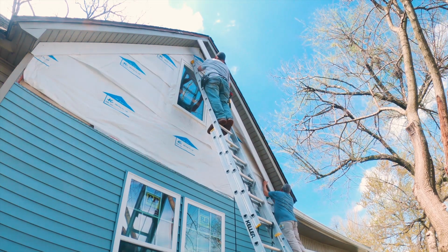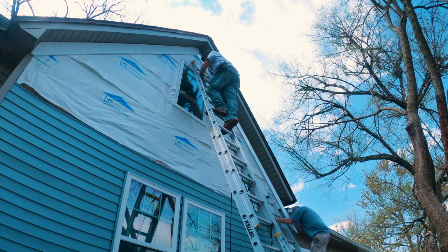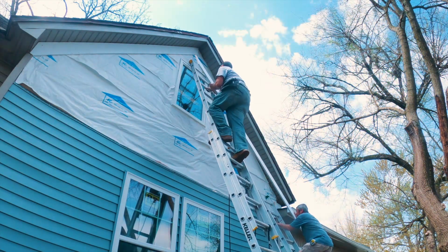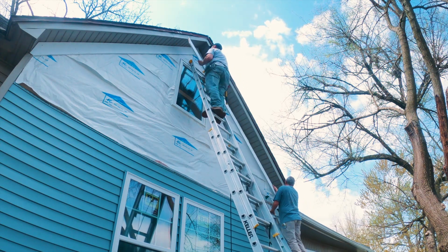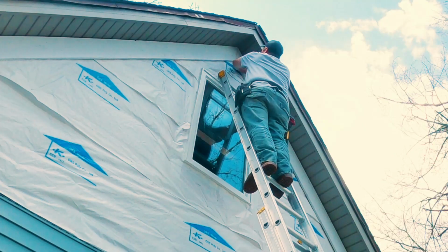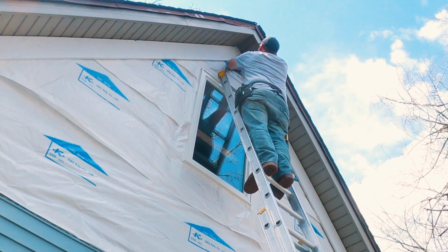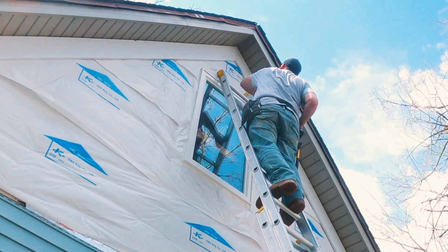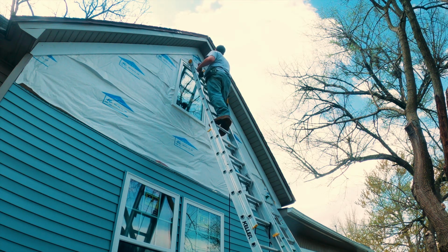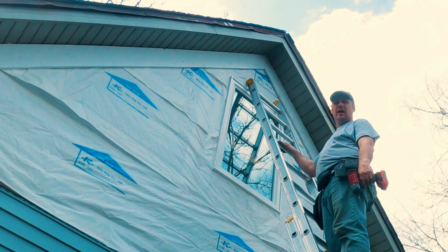Now pull it out. I got to get up under. There you go. Now let's bring it down. Okay, look. I'm perfectly flush right here. Yeah, I got a little gapping, but I can caulk it closed. Well, I think it's where it needs to be. Just need to get some caulk and paint on that, and we're all ready to go with the siding.